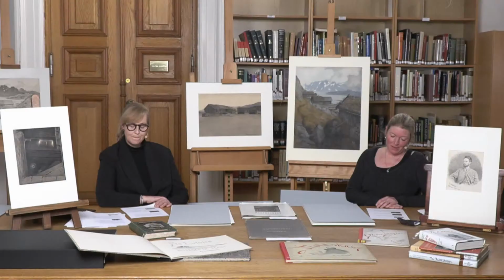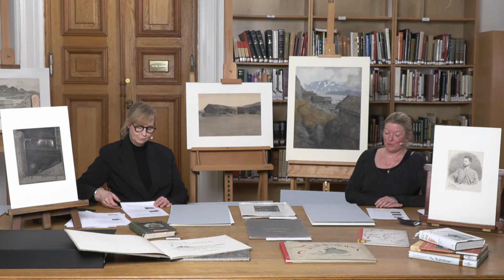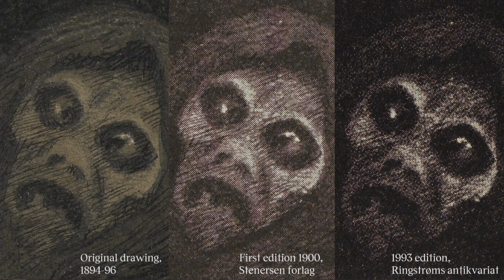It is also interesting to compare the original drawing both to the 1900 edition of the Black Death as well as to later editions. The edition from 1900 was reproduced from the original drawings, and it has managed to keep the nuances of the gray tones better than later facsimile reproductions.